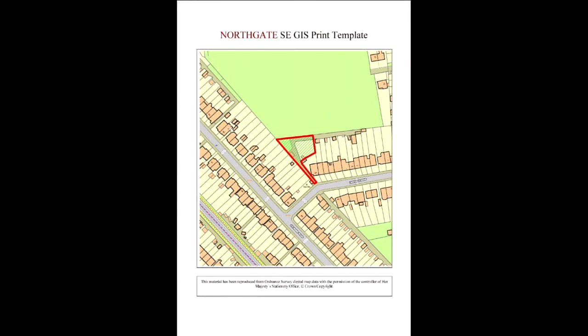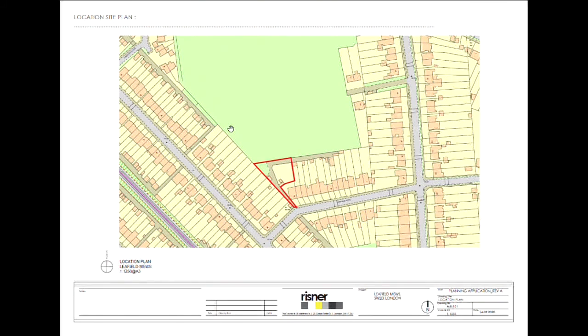Chair, this application is brought before committee due to the scope and number of objections that have been raised. Again, members' attention is drawn to the supplementary agenda, which refers to a further representation which may have been circulated to members. The proposals entail the redevelopment of a garden plot in Merton Park. As you'll see from the image before you, the plot is considerably larger than its neighbours, and the site has been the subject of proposals in the past to develop a 4-bedroomed dwelling.